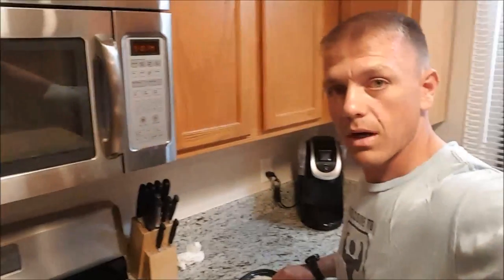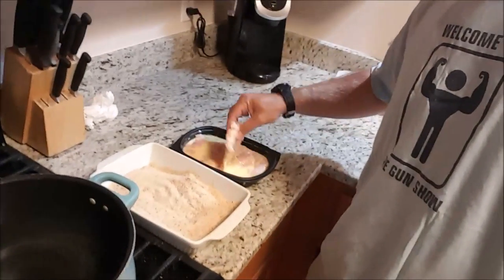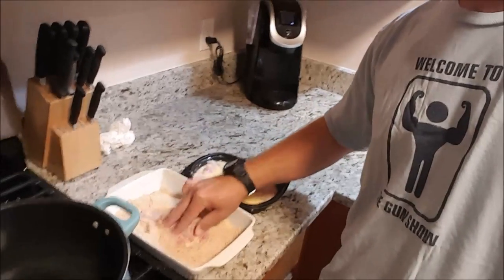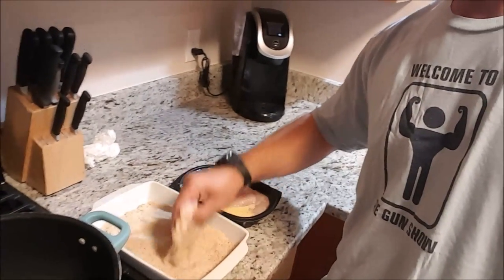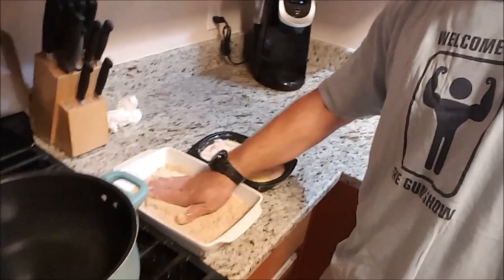All right, here we go. We're gonna fry them up. First one in. I'm gonna take the meat from the egg, put it in here. Make sure it's coated really well, so we can get a little crisp on there as we fry it up.